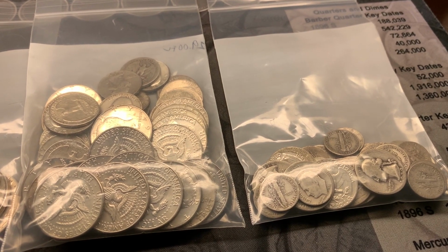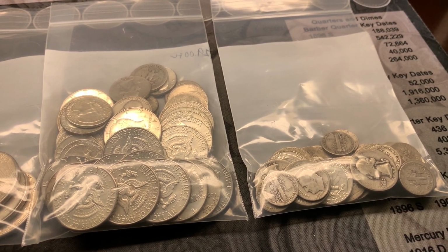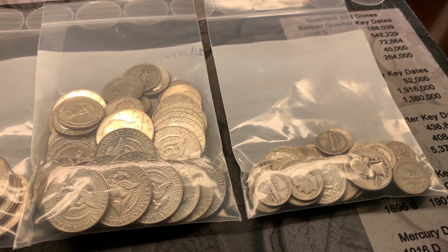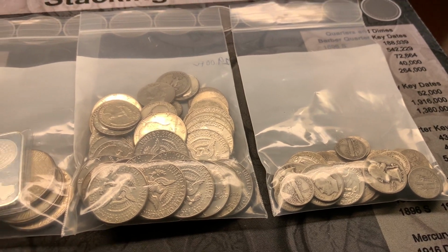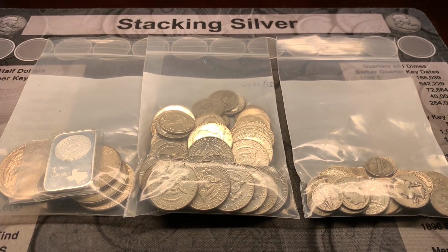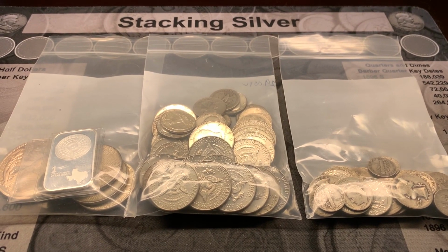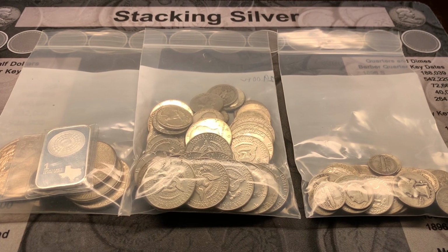I think I purchased it around 14 times face, which is high for the spot price at the time, but it's because inventory was low and demand was up everywhere. And I'm still running into that. I'm having a hard time finding junk silver for less than 14 times face online and at local dealers. But we're gonna keep trucking away.